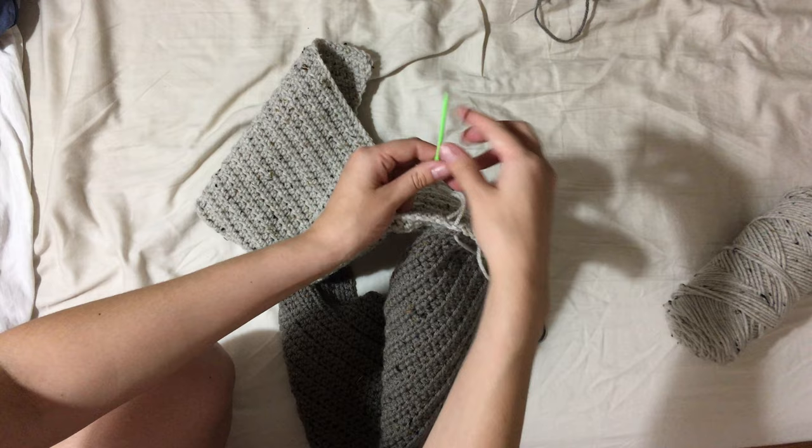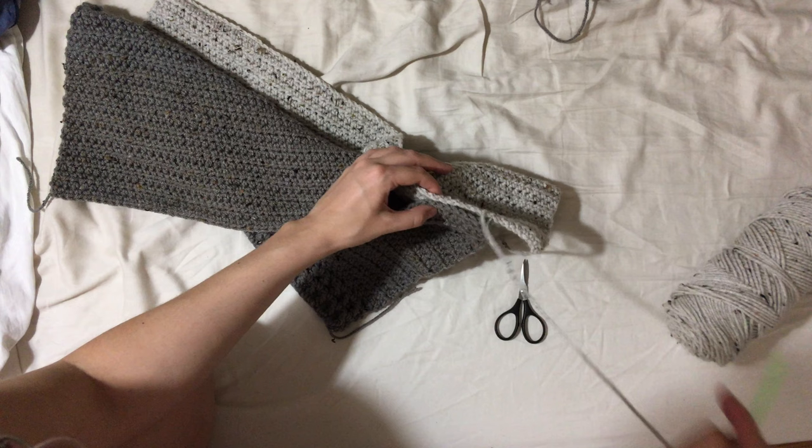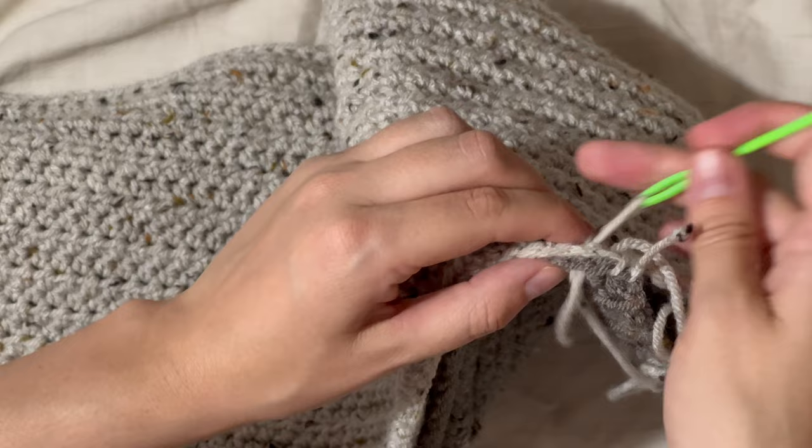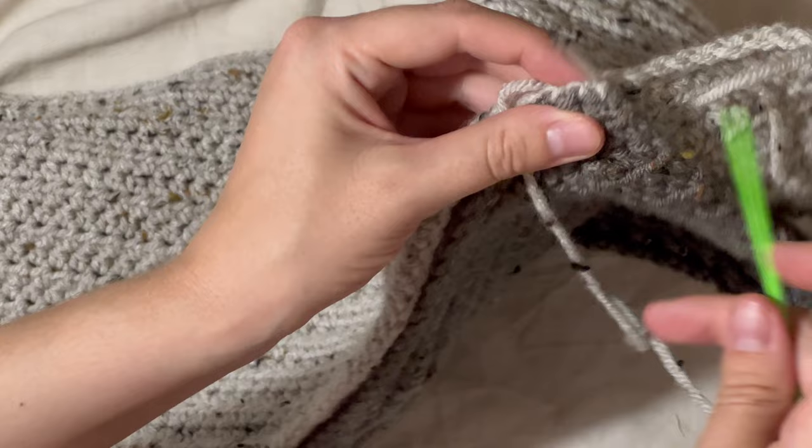Instead of sewing where you go back through the way you came, for this, you just keep going the same direction as you go. And I just made a double knot here for the end.